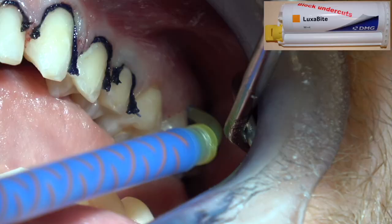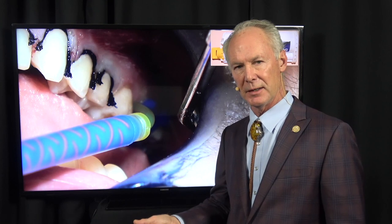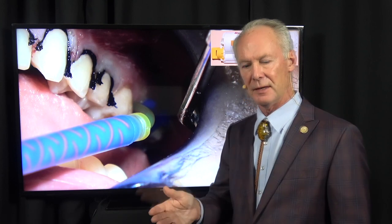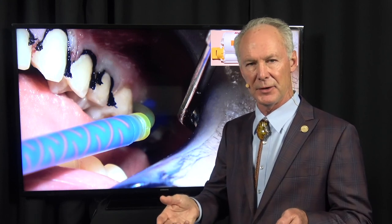Then this is blockout material because we're going to be taking an impression with polyether impression material in a custom tray. It's very important that you use a custom tray when you're using polyether or polyvinyl siloxane. If you don't, you'll get blebs and voids in the impression. Plus, that custom tray really forces that material into the sulcus to capture those margins.